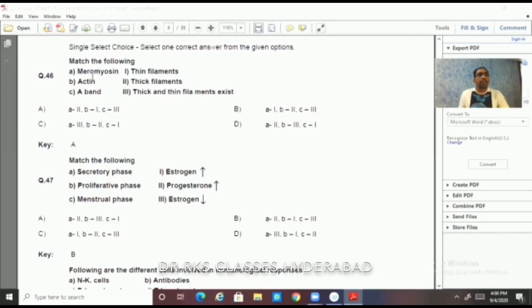We have question 46: myosin, actin, A band. This is a matching type question and easily we can answer the question, but that is not the solution. You need to recollect the entire periphery of the question. For example, this question was asked from muscle. Then you try to recollect the entire area surrounding this question. I'll show you how.